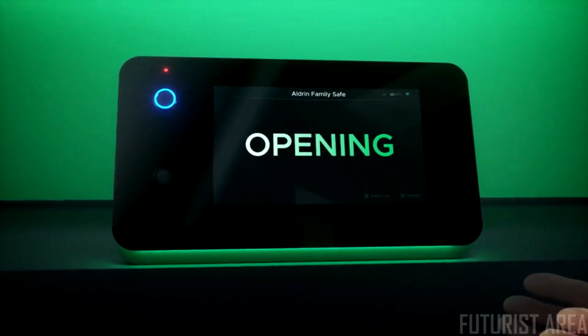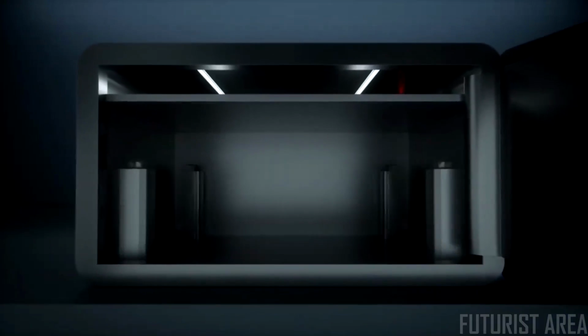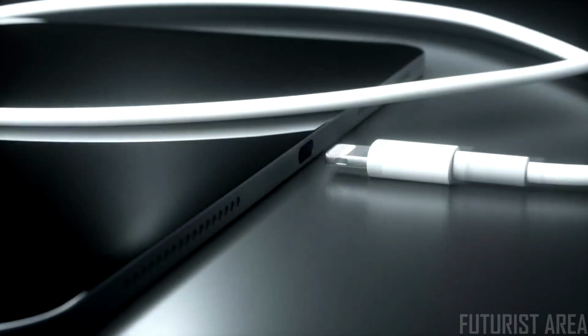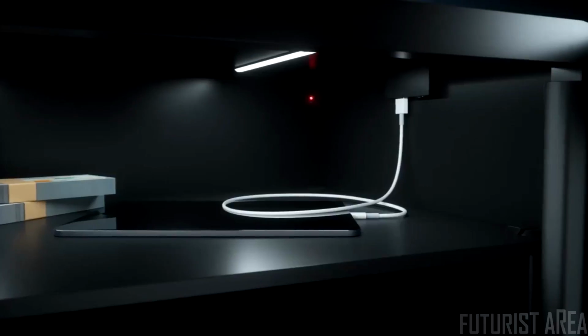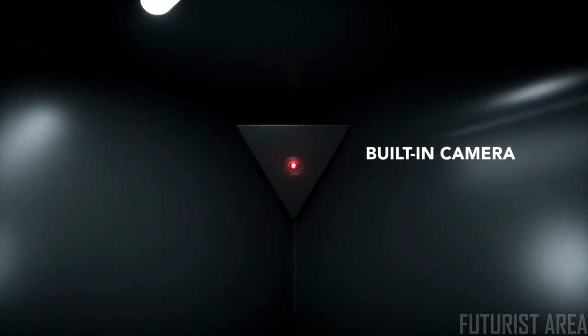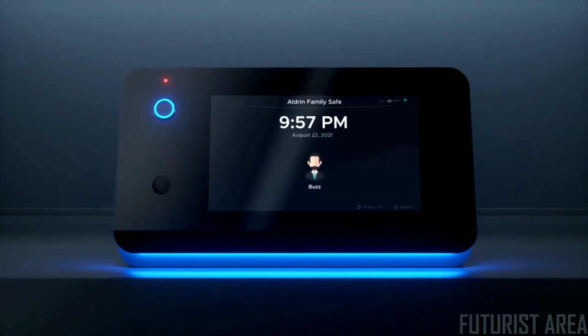With plenty of room for all your valuables, and two LED strips that fully light the interior. An optional removable shelf allows for extra storage and installs in seconds. Charge any device with the two inner USB ports. Check on your valuables from anywhere with the stealthy built-in camera, so you're protected from open to shut.